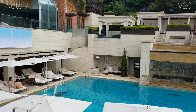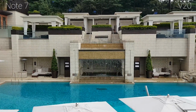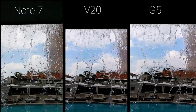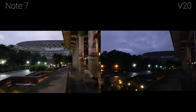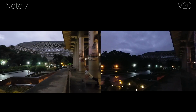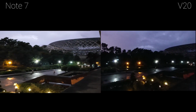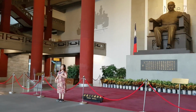When it comes to video performance, side by side, the Note 7 and the V20 look absolutely identical. In this instance, the Note 7 doesn't quite have the contrast in the sky like the LG devices do. But at night, the Note 7 pulls ahead of the V20 significantly. When taking photos, you can get good contrast in manual, but I found in video it's a little tougher.